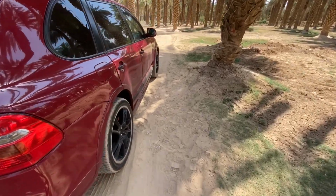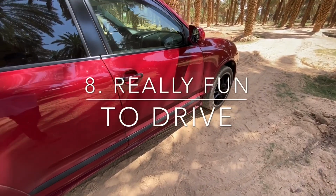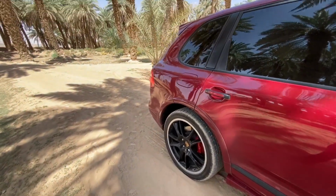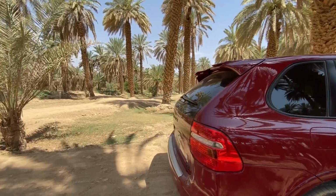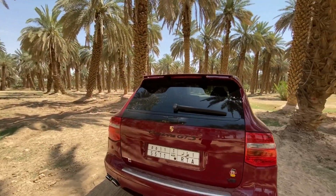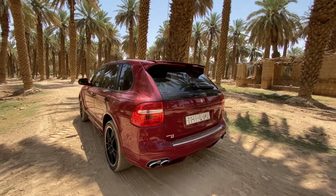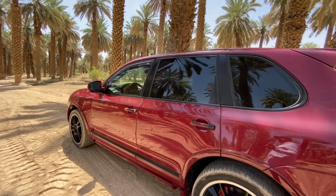The 8th thing I love about it, it is actually really fun to drive. Now, I've had a number of Porsches over the years, and I've had 2 Cayenne turbos before this, and both of them were really fun to drive. And I thought, this being a non-turbo, I might not like it so much, but it's got the bigger engine, so power-wise, it's about the same, but it's a better delivery because it's not turbocharged, so it's much more linear in terms of acceleration.